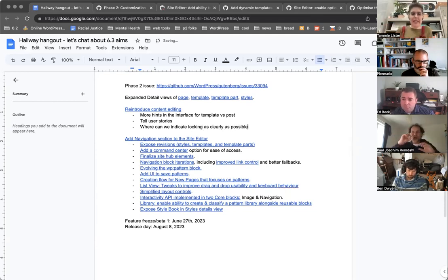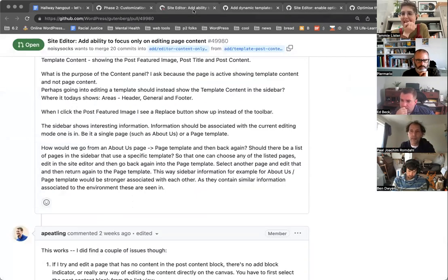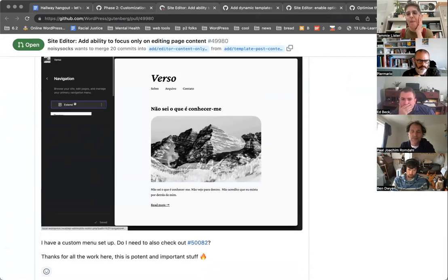Or having sections on there that typically say, oh, you see this is a template. If you click that, it'll automatically jump into editing a template. I guess the purple is really, really subtle, is kind of where I'm going with that. I think it's good, but that purple is just super subtle.